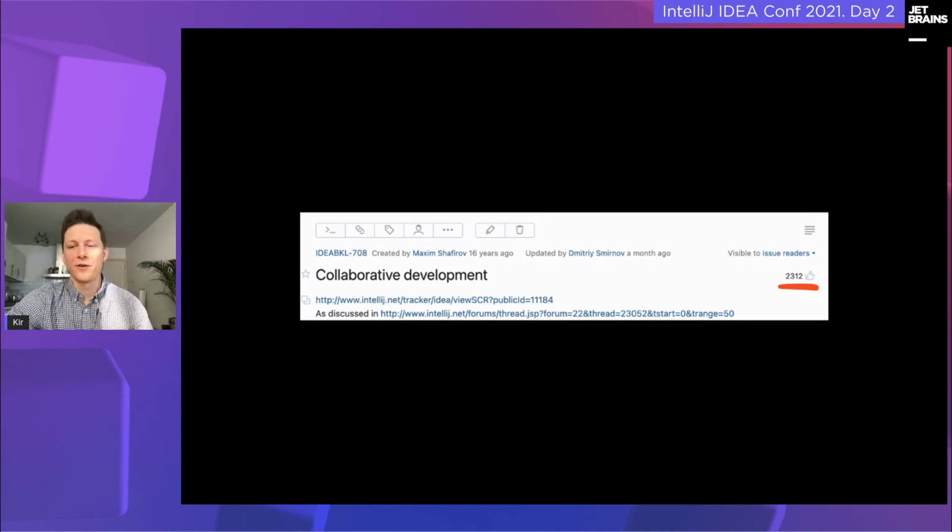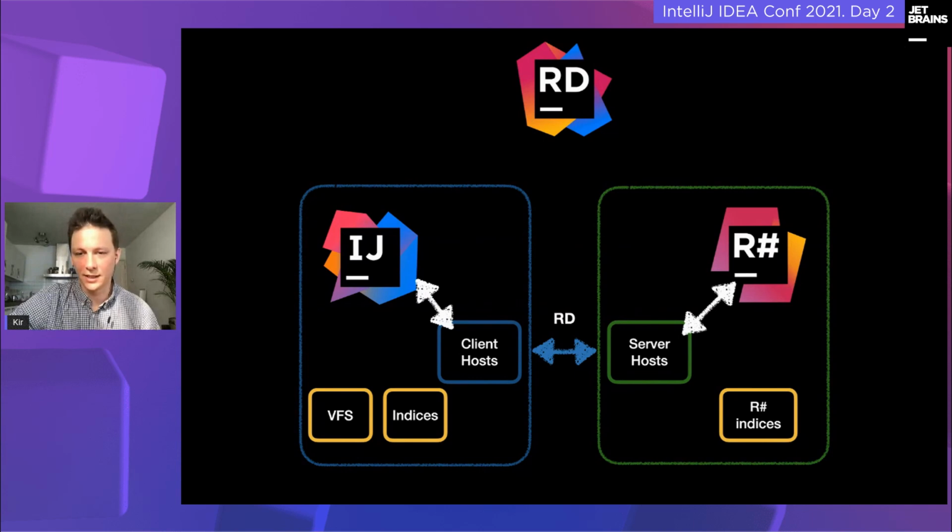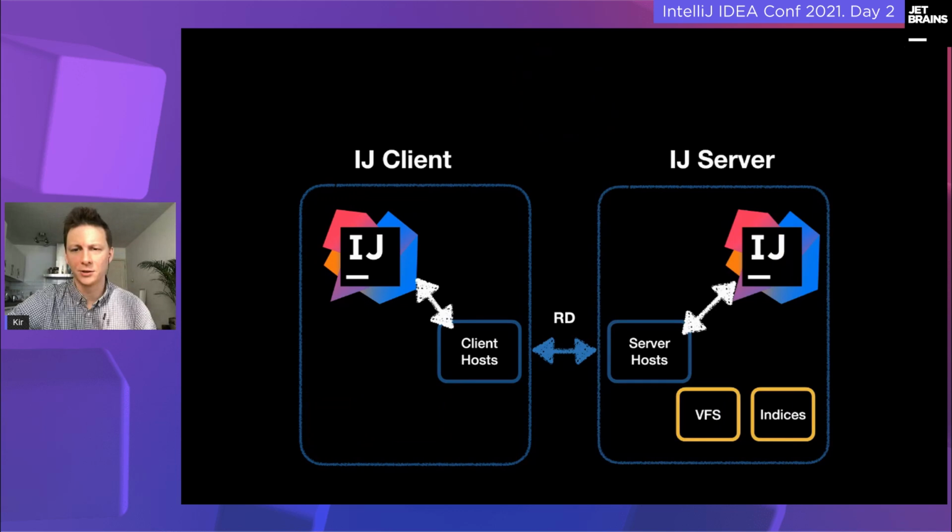And we're looking at some other ambitious tasks to do after Rider, and it seems that collaborative development, this famous issue with thousands of votes, was the next one. It was very interesting to see if we can bind the Code With Me parts with our RD protocol. And we started to do the first prototypes. Remember the slide with the Rider architecture? On the right side, there is a server, which is the ReSharper host. What we have to do now is build IntelliJ as a server. So IntelliJ should perform as a server for the client.